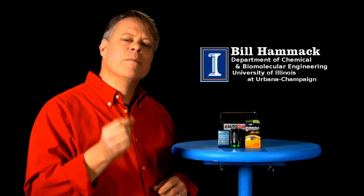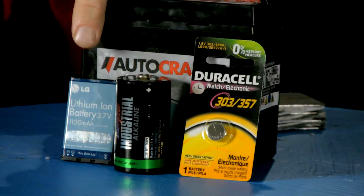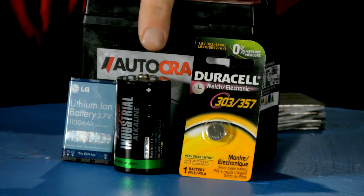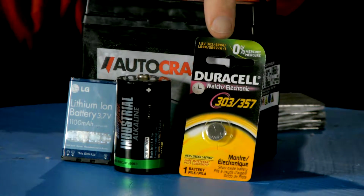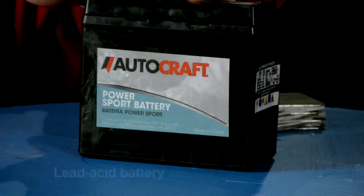The increasing amount of technology we rely on in everyday life makes portable energy sources essential to our world today. We can power our cell phones and laptops with lithium-ion batteries, run flashlights from alkaline ones, and many of our watches depend on batteries constructed with silver oxide. This one, though, may be the most important of them all.